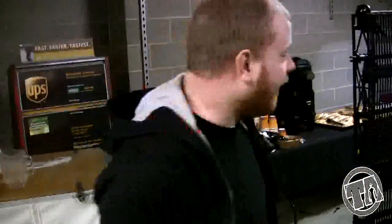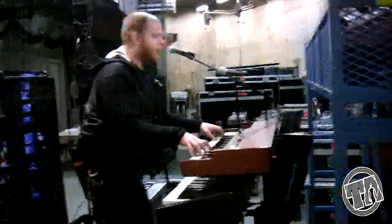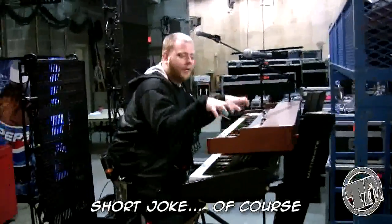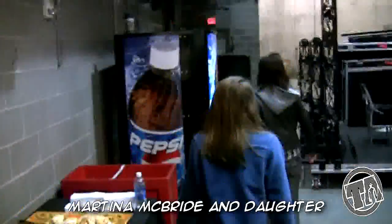Alan, whose keyboard is this? This is Butch. He goes up here. What does Butch do? I play the donkey dog. Oh wait, yeah, sorry. I play the donkey dog. Nice. And right over here, look, there's a star right there. There she is.